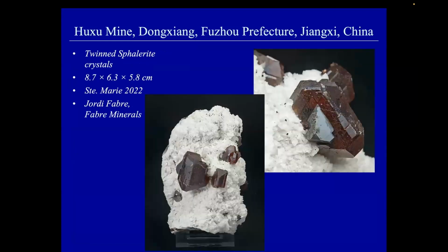Here's a similar piece from the find. I particularly like the upper right corner where you have a twin crystal coming out of a larger crystal. This specimen is 8.7 centimeters tall.